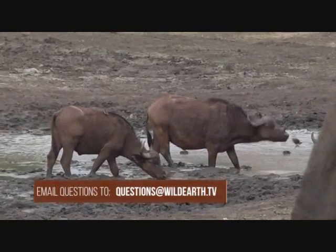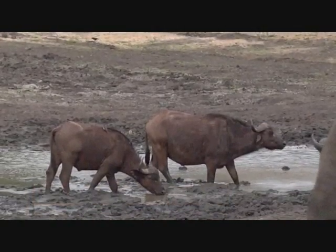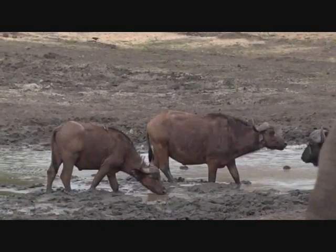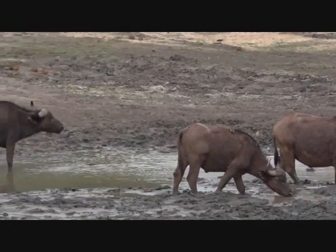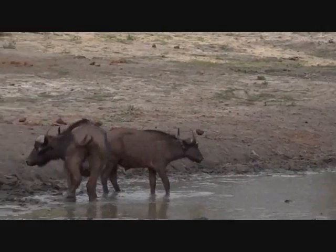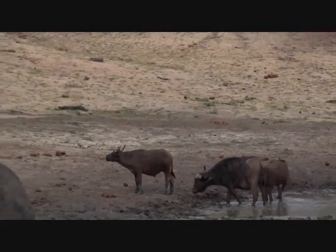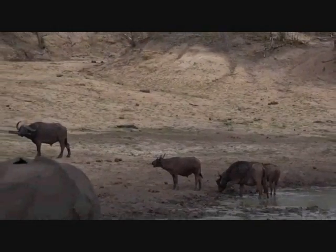Hello, buffalo. Very thirsty after today. Perhaps they were the ones that were chased around. But just a quick drink. They don't seem to be spending too much time. Most of the herd has already decided that they're going to move onwards and outwards. Isn't this beautiful?